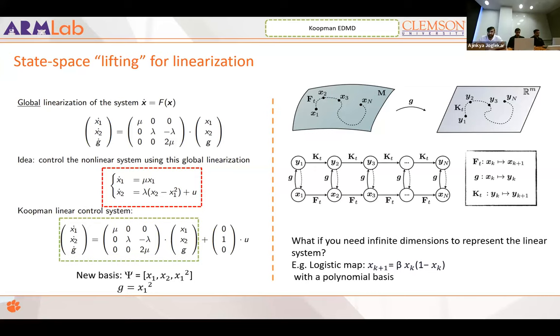So this is a simple example showcasing that, okay, we can do this lifting for achieving a global linearization. But in reality, that's not the case with everything. For example, if we take the logistic map equation, then we need the polynomial basis function to go to infinity to represent this system. And this is something which is undesired. There are ways to mitigate it, but then the equations and the whole state space system becomes messy.